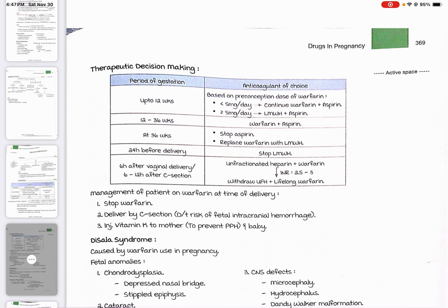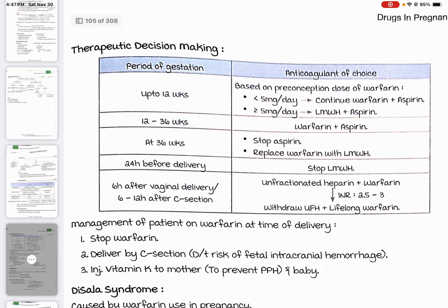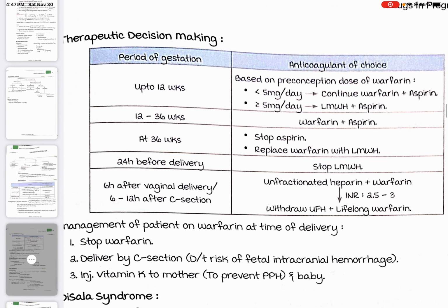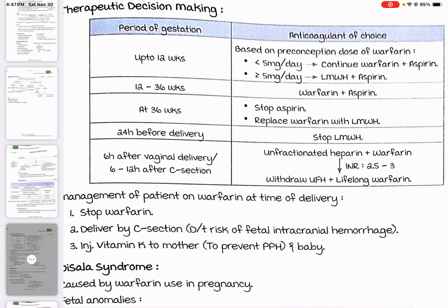Therapeutic decision making: period of gestation up to 12 weeks. Anticoagulant of choice is based on the pre-conception dose of warfarin. Less than 5 mg per day: continue warfarin plus aspirin. More than or equal to 5 mg per day: low molecular weight heparin plus aspirin. 12 to 36 weeks: warfarin plus aspirin. At 36 weeks, stop aspirin and replace warfarin with low molecular weight heparin.